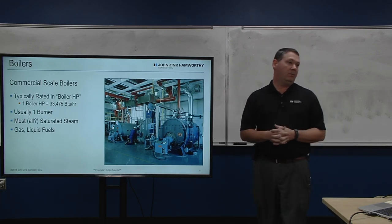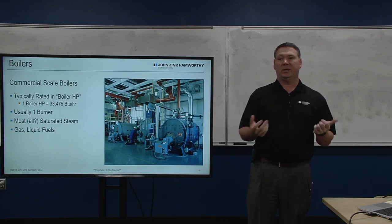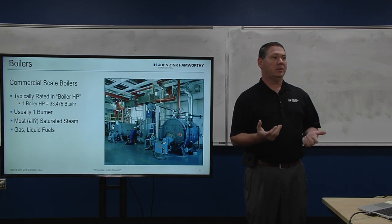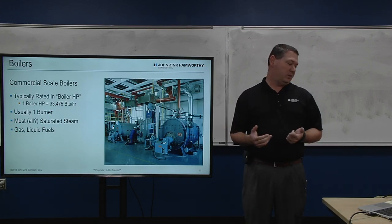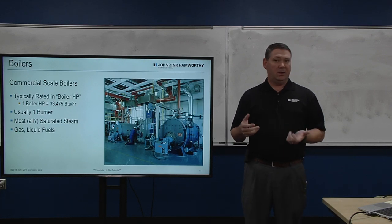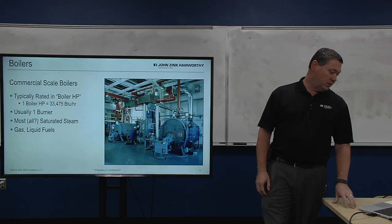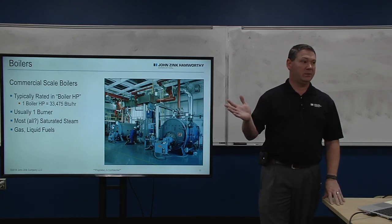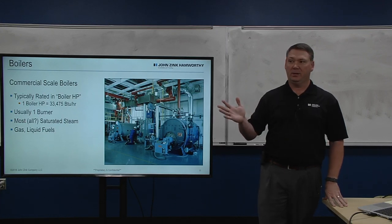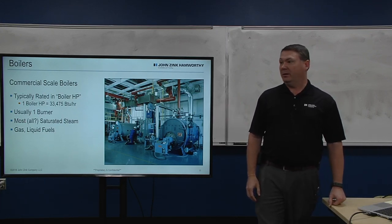They're typically rated in boiler horsepower versus more industrial boilers or pounds per hour. So if somebody's talking about a boiler in terms of horsepower, you can pretty much assume it's a commercial application. And if they say pounds per hour, it's industrial. They mostly generate saturated steam. You know what the difference between saturated and superheated steam is? Yes? Lots of head shaking. Okay. And they can be fired on typically gas or liquid fuels.